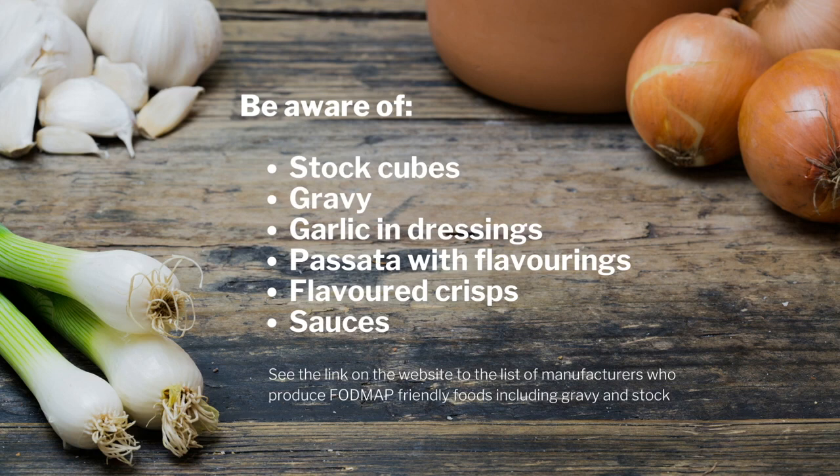And what I will also send to you along with the PDF of all these slides is a manufacturer's list. So manufacturers who make FODMAP friendly foods, including things like gravy and stock. So hopefully you'll find that helpful.